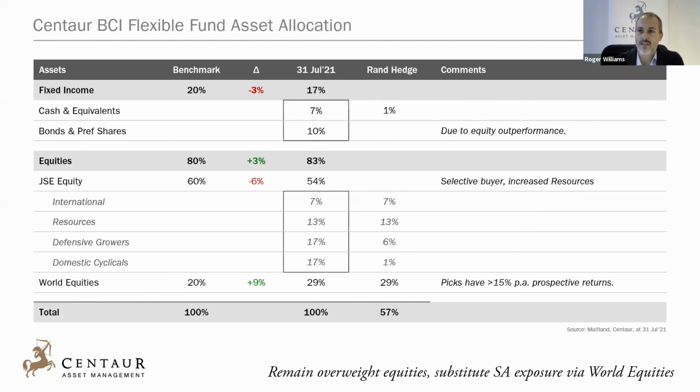You can see JSE equity, we're slightly below benchmark. We're actually 6% below benchmark, but world equities, we're 9% over benchmark. The reason why is we're substituting offshore shares for local shares. So, for example, very underweight Naspers, but we overweight things like Entain, which is also a technology company.